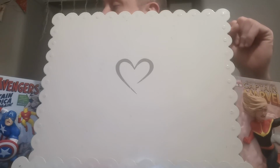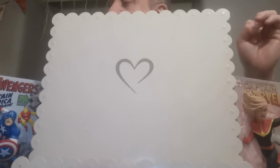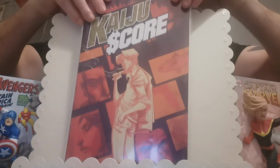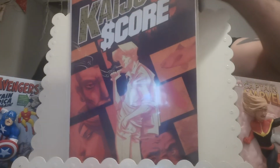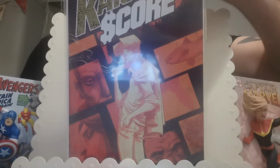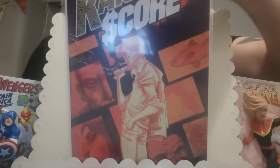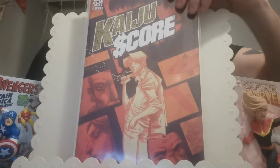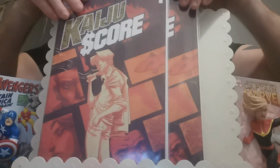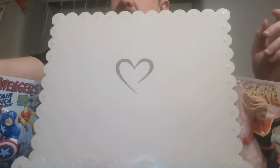This has just been optioned, and it is a series that is equal parts giant monster mayhem and the crime of the century heist adventure. It comes from Aftershock Comics, Kaiju Score. Yeah, this one has already been optioned by Sony. So yeah, it's coming. This is a nice Rem Brew cover, and this was optioned in August. I picked up a couple of copies of that. One to keep, one for a flip. Hopefully, paid £4.55 for that.